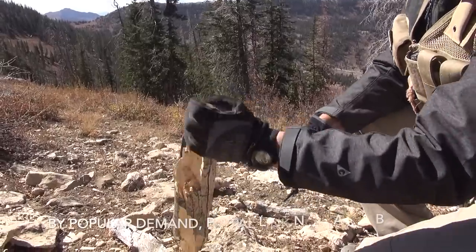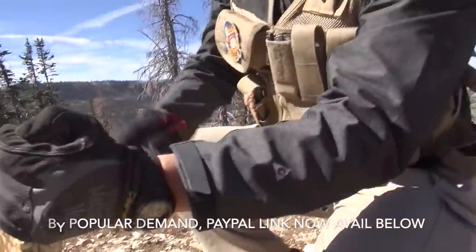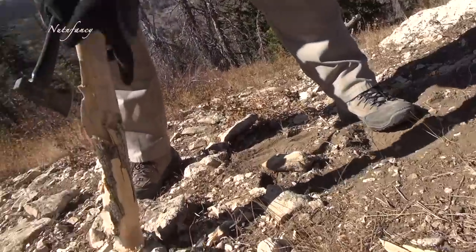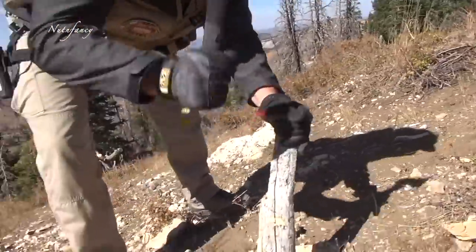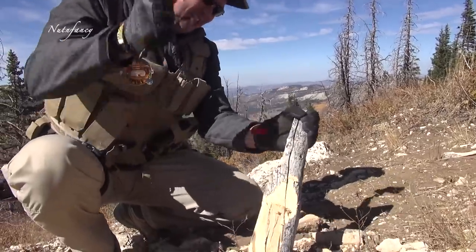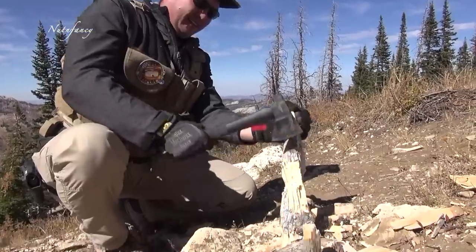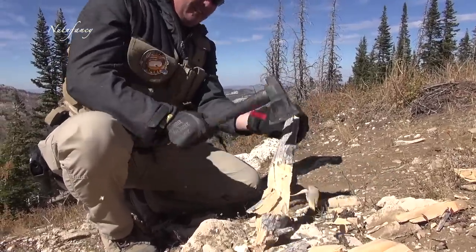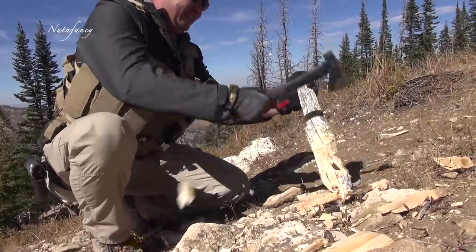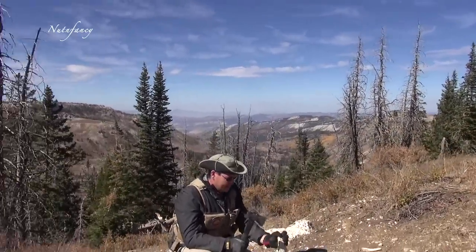And again, I'm faulting a lot of it on the wood. This wood is awful. I think it's spruce. This is just dry spruce. I just don't feel like I can get a good bite out of this thing. Agree. That's the problem.